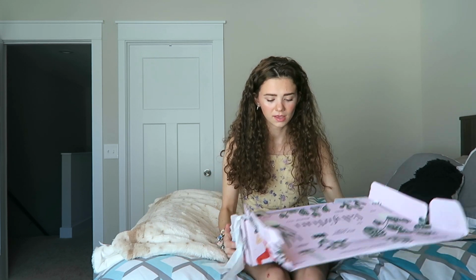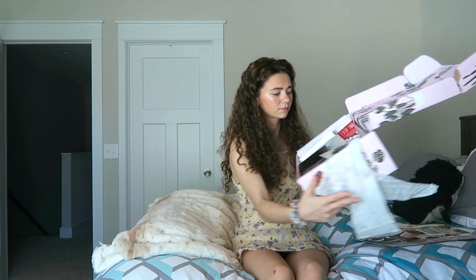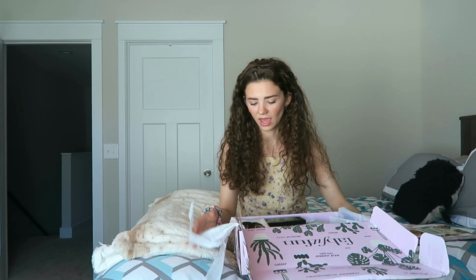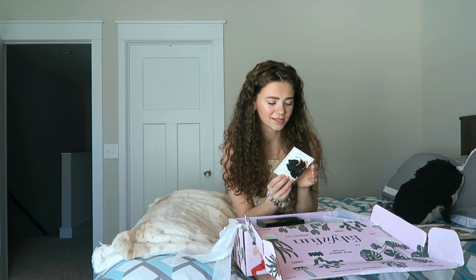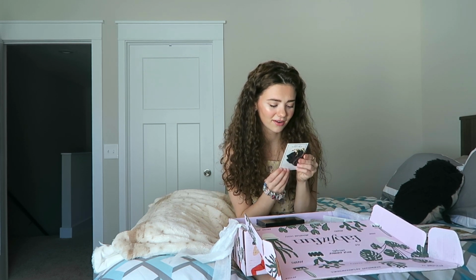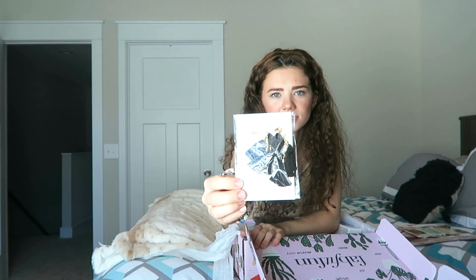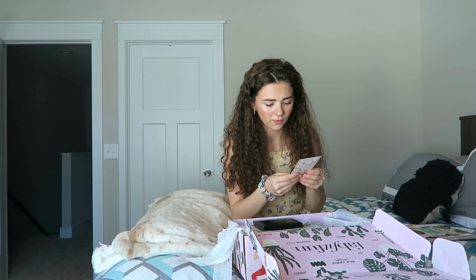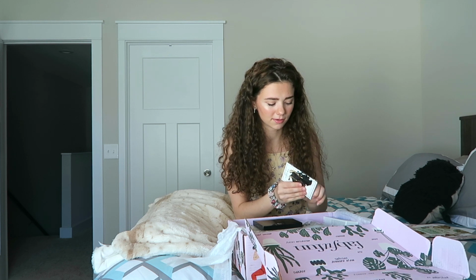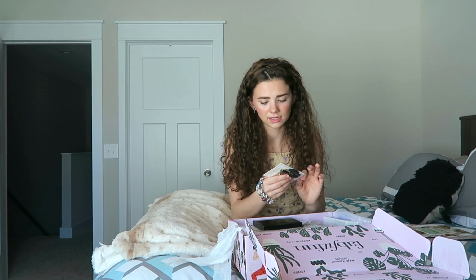Ooh. So this is what the box looks like on the inside. It always comes so cute. It had this packaging on it. And the first thing I see is earrings. So these are definitely statement earrings. They're like tassels. Let's see if I can open it without damaging the package, because I don't know if I'll wear these. So this might be something that someone else gets. Let's see.